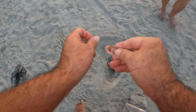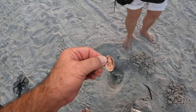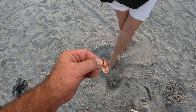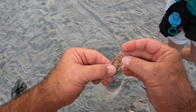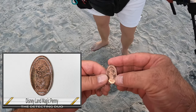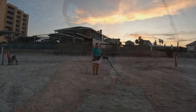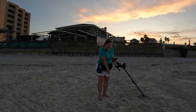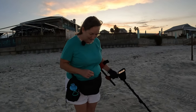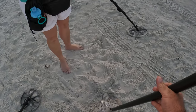Hey, look. It's a smashed penny. One of those smash things. Have fun. What's this one for? I don't know. That is Magic Kingdom. Hey! Got Mickey on there. Neat. I uncovered it a little. You uncovered it a little? Yeah. Kind of looks kind of big there. Yeah. What did you find?